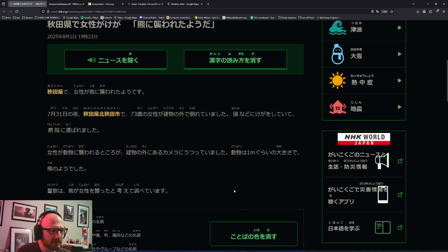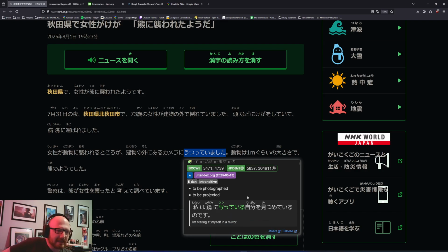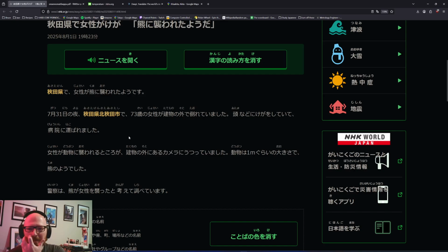カメラに映ってました。I know it. 映る, to be photographed. Okay. So are they saying that the outside of the building was on camera? Oh. You mean tokoro can be figurative, like the English, I've come to a place in my life kind of place. Oh, okay. But they don't usually do that on here. So it's almost certainly this normal, physical place. Okay, thank you, Fenwick.